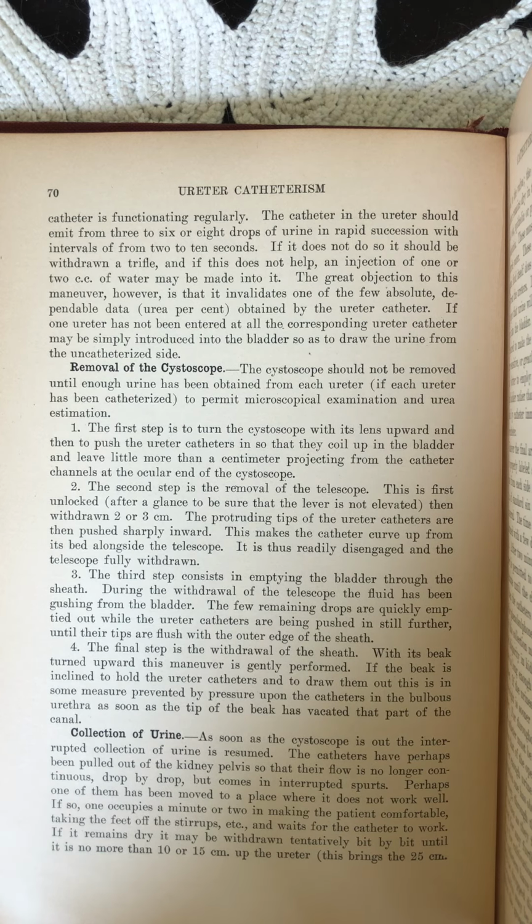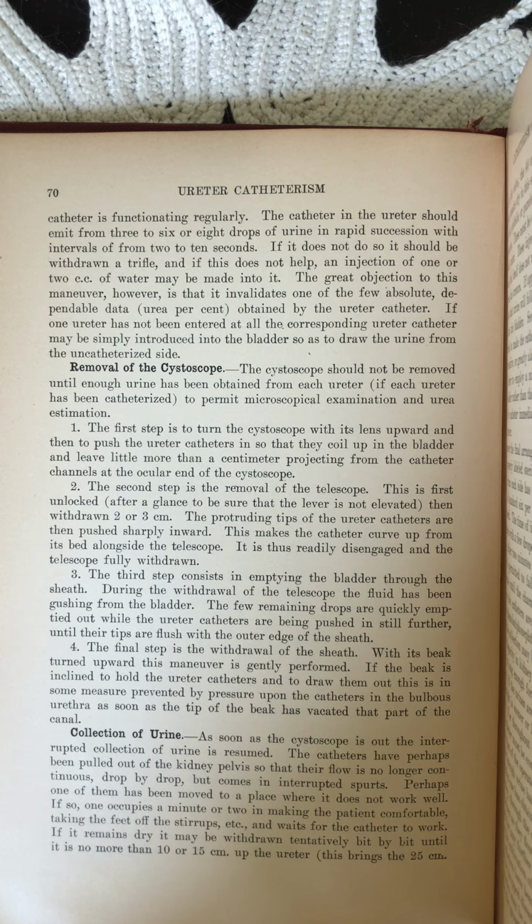The great objection to this maneuver, however, is that it invalidates one of the few absolutely dependable data, urea percent, obtained by the ureter catheter. If one ureter has not been entered at all, the corresponding ureter catheter may be simply introduced into the bladder so as to draw the urine from the uncatheterized side.